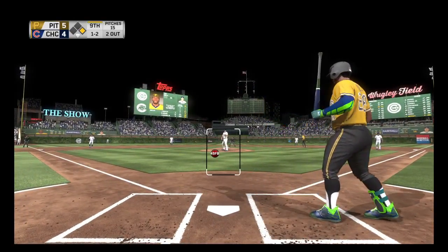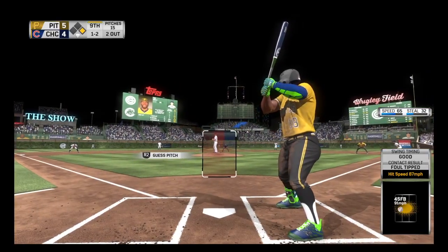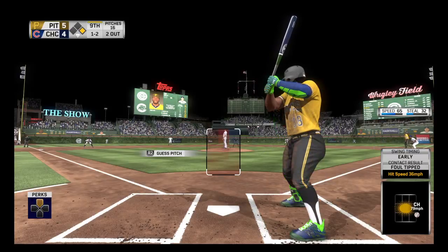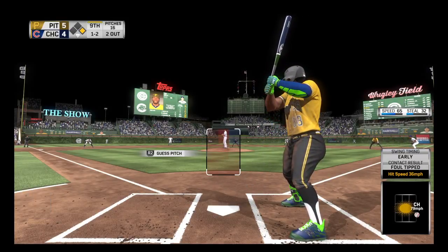Good job to spoil that one away, and he stays alive. A runner on first with 2 away. Hey, drive him in. No one better right now. And this one's tapped foul at home plate. Hey, drive those guys in. Here we go.